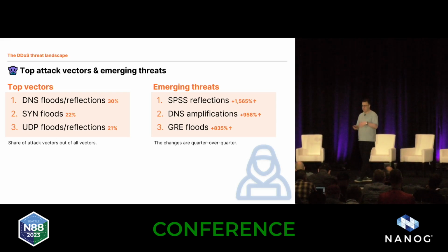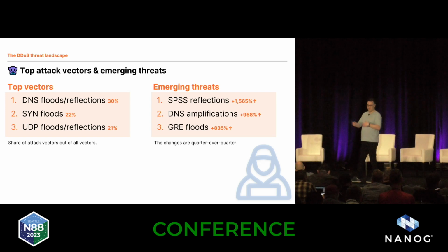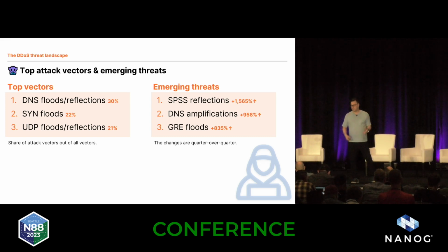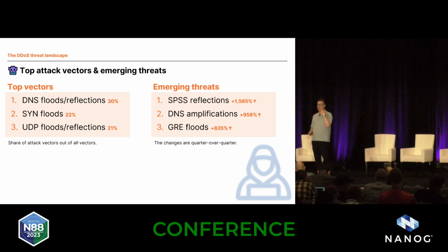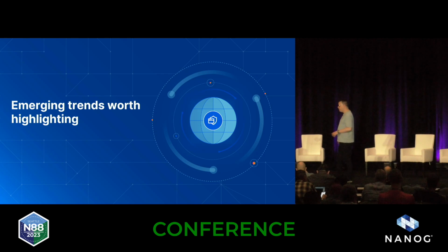On the emerging threat side of things, we constantly see different types of UDP attacks or UDP-based reflection attacks that change and vary every quarter. We see attackers trying new or old methods, even the chargen protocol, something very old, which we saw spike a few quarters ago. They're constantly trying to find the attack vector that will work, even if it's an older one. So I'm hoping that helped you understand the threat landscape a little bit.